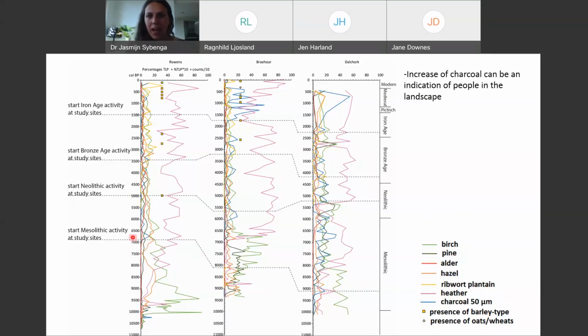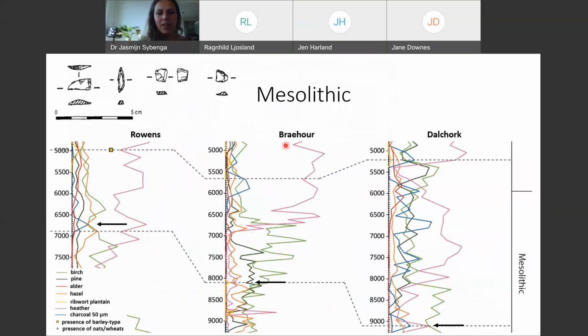Let me see. So I will show you a little bit more in detail, just to zoom in. So this is the Mesolithic time. Other research in Scotland shows that the Mesolithic in Scotland is from about 7,000 years ago until 5,000. Is that true? Oh, no, a little bit older, 9,000 to 6,000 years ago. And in Rowans, Mesolithic communities were probably present around this time, so the peaking charcoal again. Here there's a little bit of charcoal, but also a lot of movement in the ground.